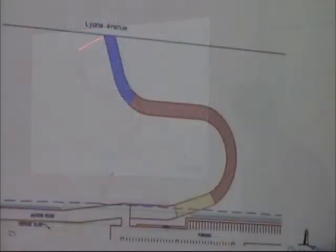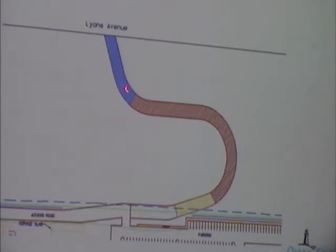So the roadway begins at Lyons Avenue at an elevation of 60 feet. The blue section is the first vertical curve, which is a transition between the 2% that's currently Lyons Avenue and 5% on our site. The red section is 5%, and that's the max. And then the final goes from 5% to virtually level, entering into the access road.